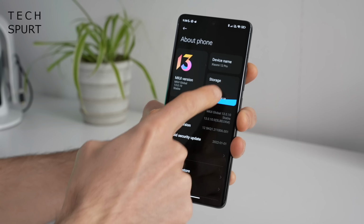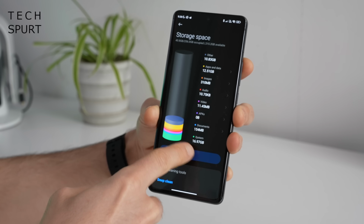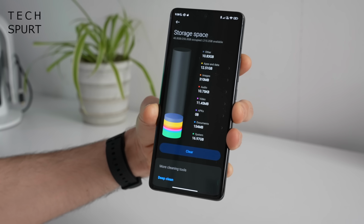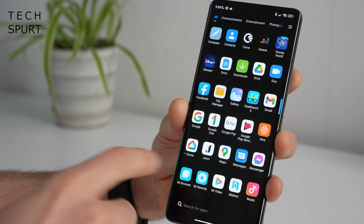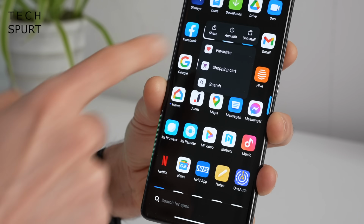On the storage side of things, you've got 256 gigs of the stuff by default. Not a huge amount taken up by the system, but quite a lot already taken up by apps and not just my own apps. As always with Xiaomi smartphones, you also get a bugger ton of crud packed in here by default as well. So Zoom, I've got absolutely no idea what that is.